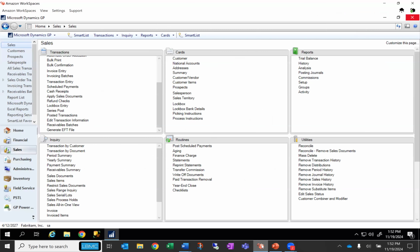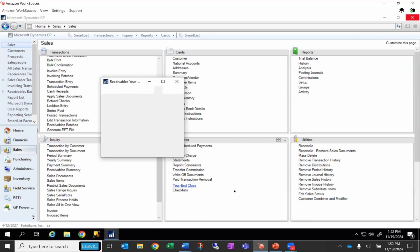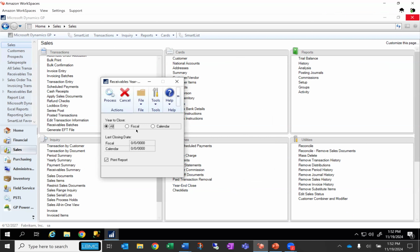So back in GP, we're going to our routines section, and you'd pick year-end close. For fiscal and calendar, if your fiscal year is the same as your calendar year, you can close both at the same time. If not, you can pick either fiscal or calendar. That's a radio button. And you always want to be sure that your print report box is marked, and then click the process button. Keep the report, make sure you print it to a PDF or a text file into that 2024 folders that you have.